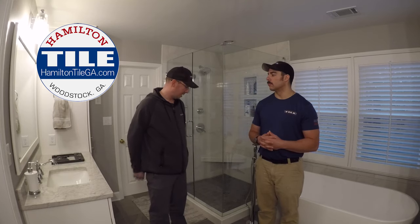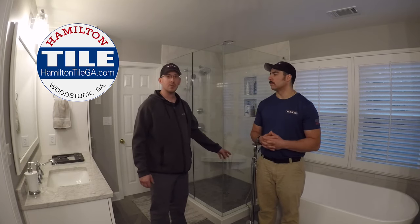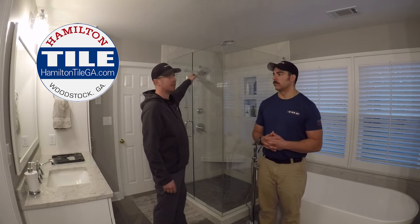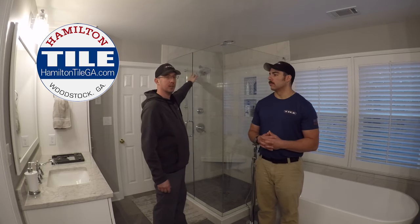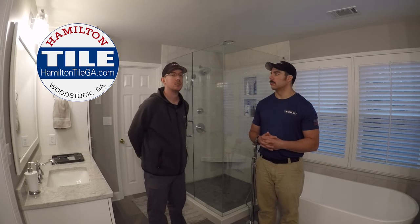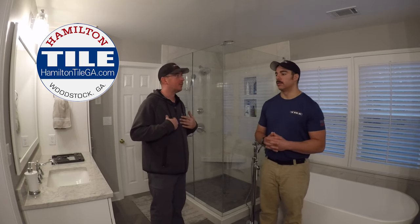So what happened over time, water found its way in, of course, and it slowly started lifting the tub deck, and they came back up a number of times because it kept changing the angle of this right here so that the door wouldn't fit. So they kept adjusting it, and then all of a sudden the shower started leaking. And guess who gets the first phone call? We get the first phone call.